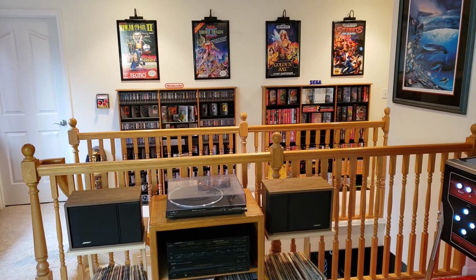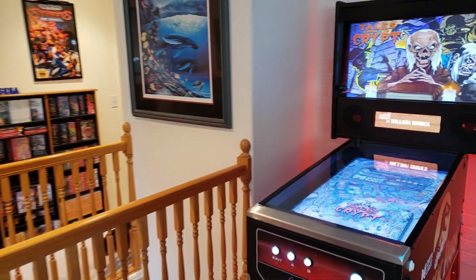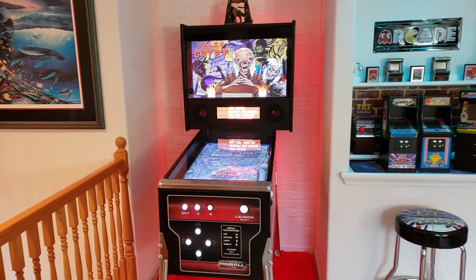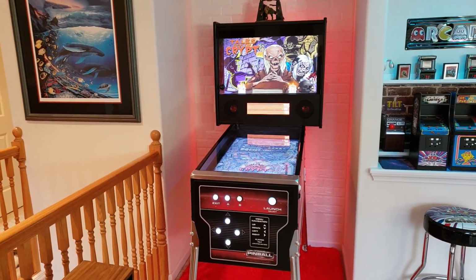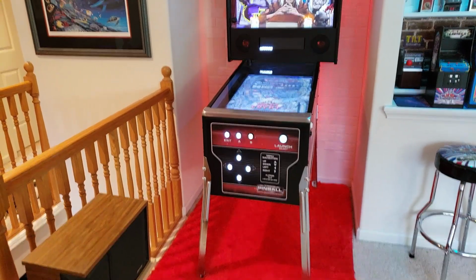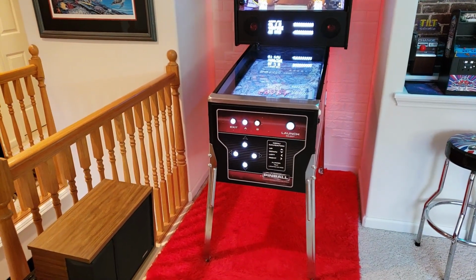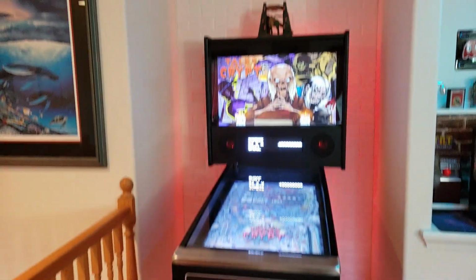And let's see, where should we start? Okay, why don't we start over here with the virtual pinball machine? I think this is a great place to start. So, oh gosh, how long have I had this virtual pinball machine? 3 years? Has it been that long? Yeah, probably. And I think out of all the items I have in my collection, guys, this virtual pinball machine is my favorite. So I've got 100 of my favorite pinball tables on here right now.